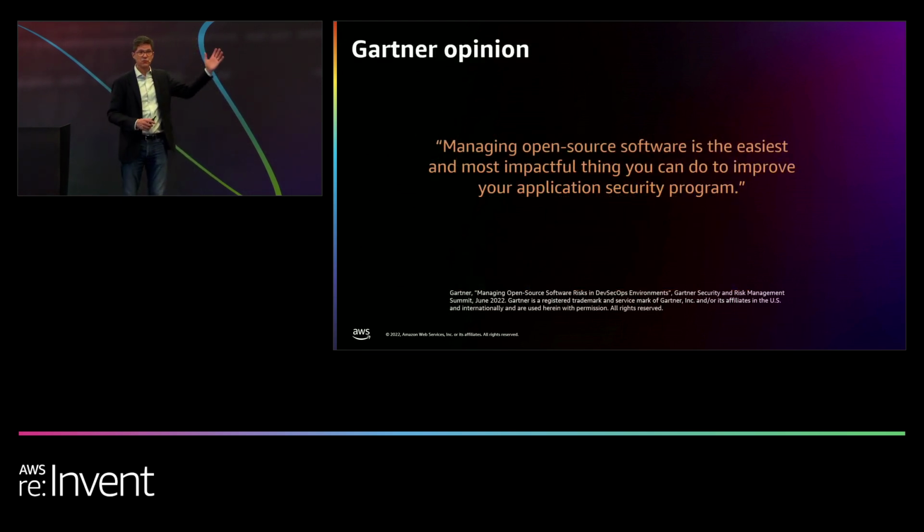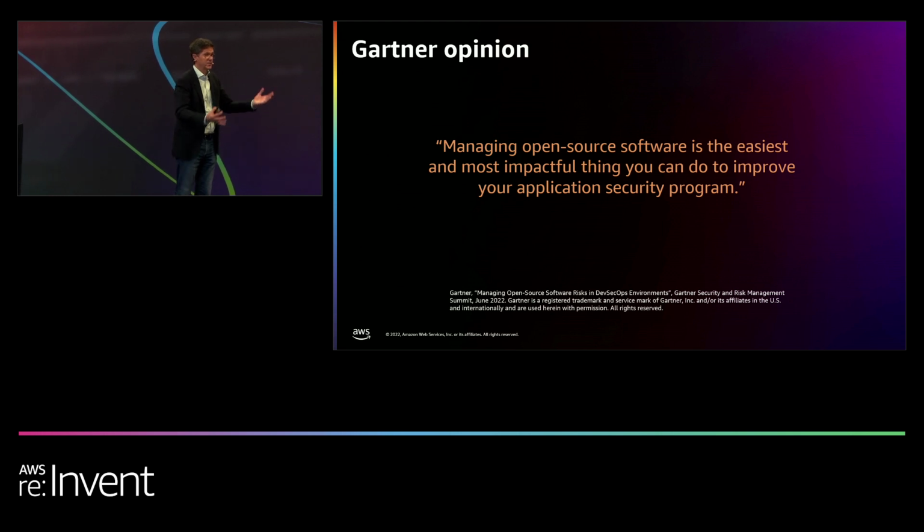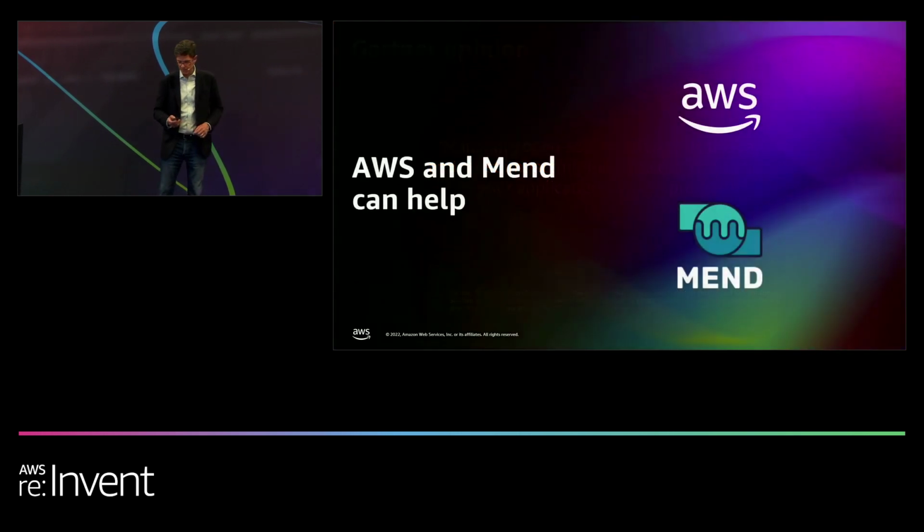So it's this kind of data, that's what's happening in the real world, that has caused Gartner to make this really bold statement last summer. This is a rare statement. They're not usually this blunt about things. They say managing open source software is the easiest and most impactful thing you can do to improve application security. Wow. They really want to get people's attention. They're trying to do a good thing for the world to get them to understand that these are where the threats are. So the title of this presentation is about how AWS and Mend are working together on a range of solutions, which I'm going to talk to you about today.